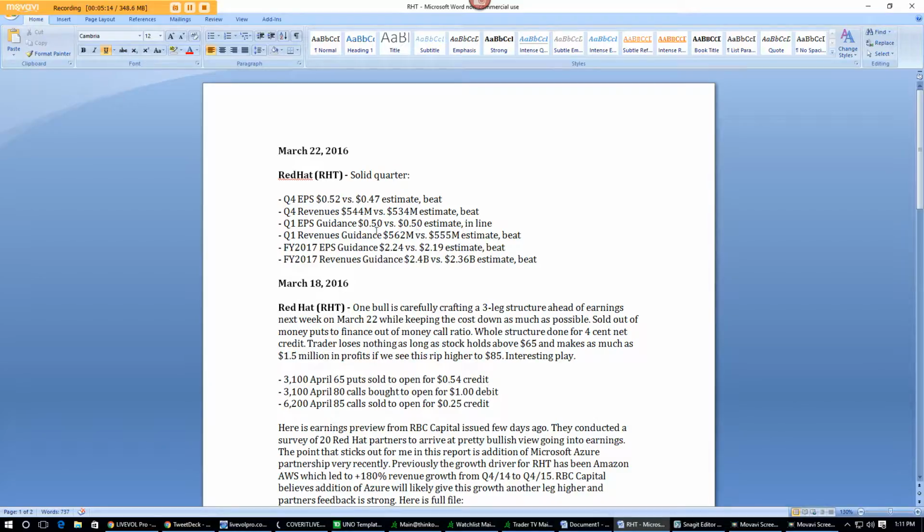The EPS guidance was in line, which was not a significant surprise. But the revenue guidance was pretty attractive, 562 versus 555 million. The 2017 EPS guidance was raised by 5 cents as well, and the fiscal year 2017 revenue guidance was also raised. There were a lot of moving parts in that quarter. But there are two items since that quarter that catch my attention, and this is what you need to keep in mind in the coming months and quarters.